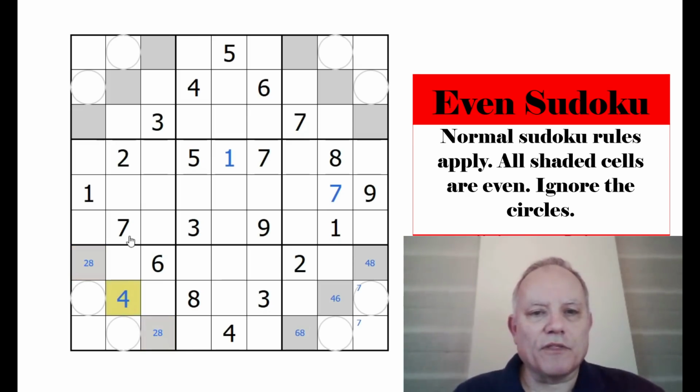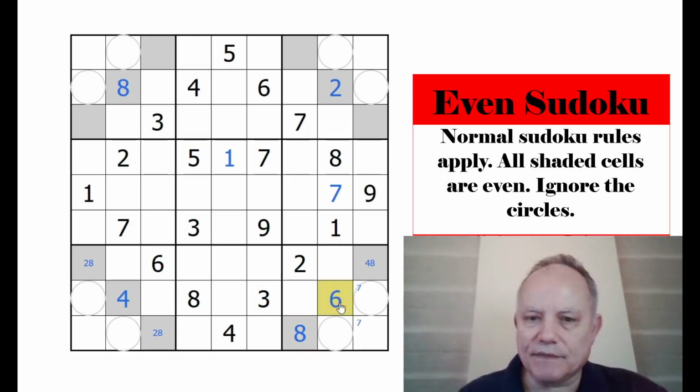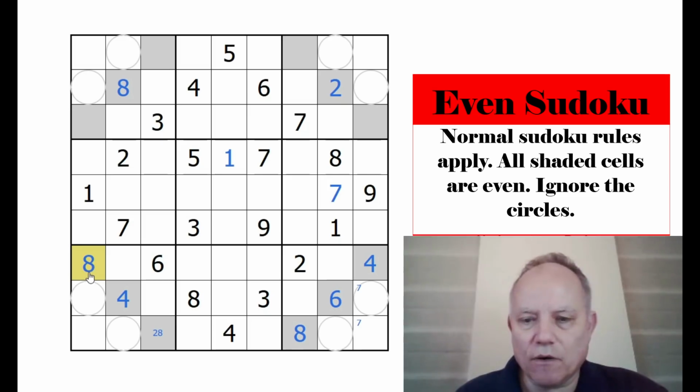But now this is good, because with this 4, actually we didn't need it. When we look at this cell, which is also even, and it can see 2, 4 and 6, so we know it must be 8. And across the top we've got 8, 4 and 6, so this one must be 2. This 4 has resolved this triple over here. Now we can place that 4 or 6 as a 6, and that gives us the 8 and 4 as well. So it's very neatly arranged. That 8 has sorted out the 2 and 8 pair, and we've effectively got quite a lot of the even squares done now. It might even be possible to finish them all.